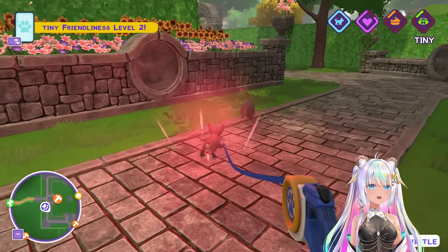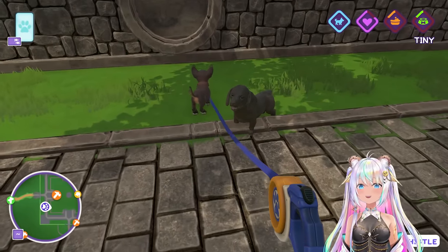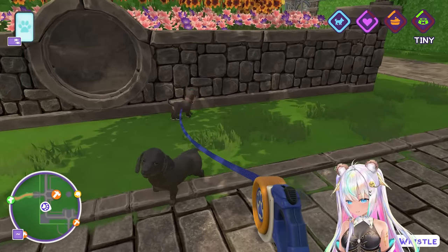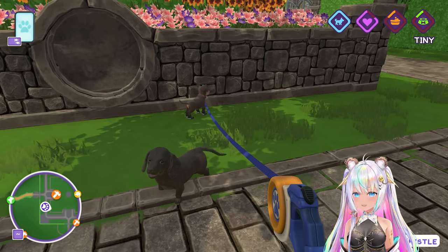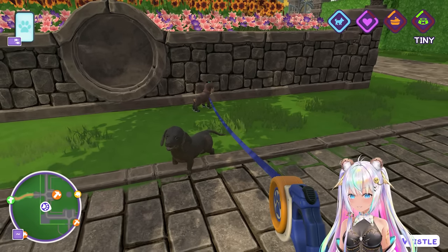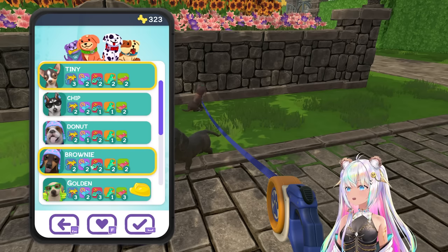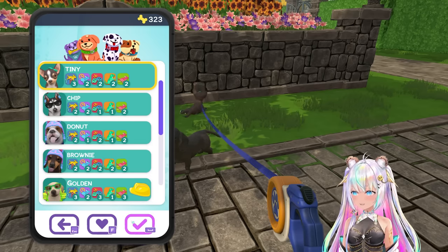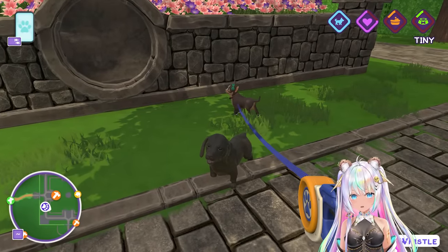Yes, we got another dog. What a surprise. Hi, what are you gonna look like? Oh, you've got another friend back at the puppy house. Oh, this is so great. Oh, I cannot wait to see what this pup looks like, because we already have Brownie. So now Brownie is gonna have a new friend. So we will see you back at the house really, really soon.